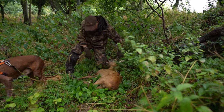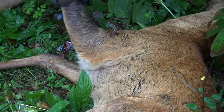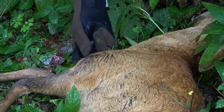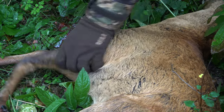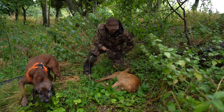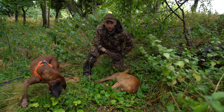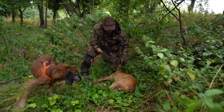Here you go, my shot here. This is the exit side where it was stood. So it looks like the shot's just come right in on the front of the chest, hit it on the front of the shoulder on the way out. So it's not an obviously killing shot, but obviously in this hot weather, it would have got infected and fly blown and died a week or so later. So yeah, good that we got it.